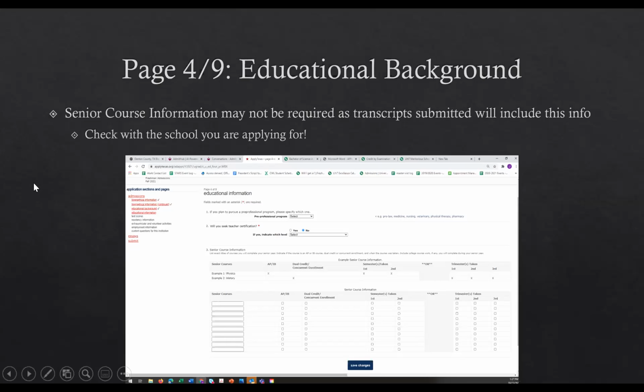So, educational background. I will tell you for my institution, you do not have to fill out the senior course section on the educational information. We're going to require a high school transcript. It's going to include that information. It shows as optional on the system. So at least for us, you don't need to include it. But for some schools, they may want you to have it included.